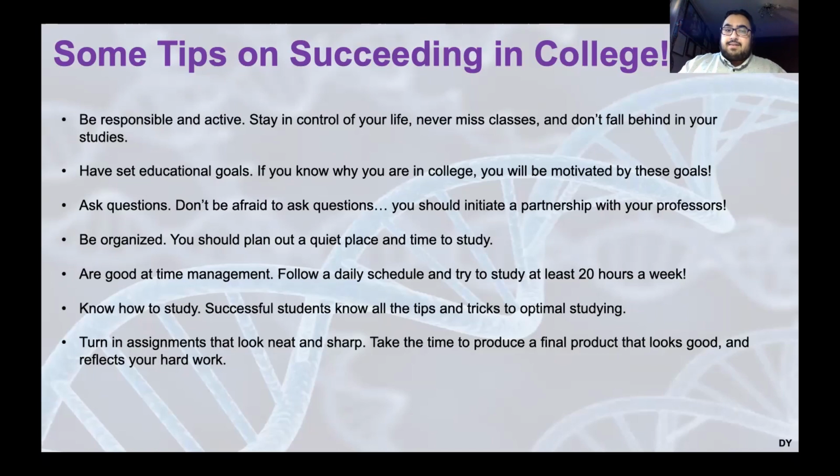Know how to study. Talk to people again. Ask them how they study. You'll be surprised, you may actually find a way to study that you have not thought of before, and a friend is using it, but you're not. And you'll find it, and it will help you get through college very well. Okay, and finally, turn in your assignments on time. I think that's a given.